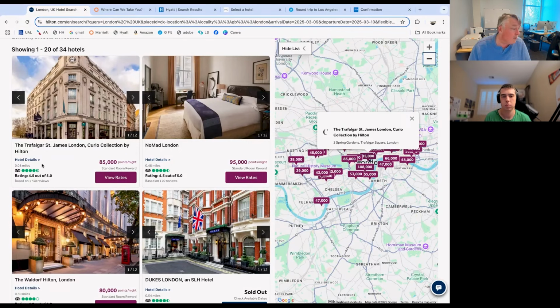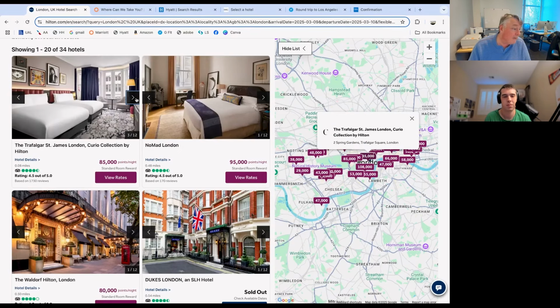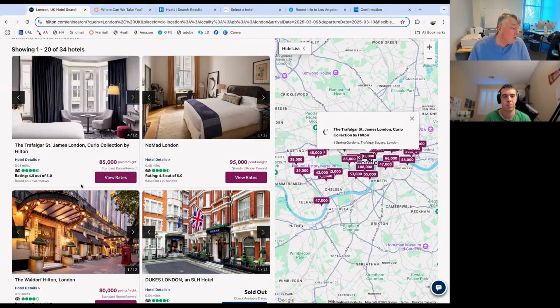Looking at the Trafalgar St. James Hotel, I have heard good things about this property, to be honest with you, and I feel like it is fairly new. It's funny that you have to go up the stairs there if you're going to sit and look out the window. And that fainting couch does not look comfortable at all. But you've got a couple of chairs here and it's even flat. So this is 85K. I think that's a good gig.